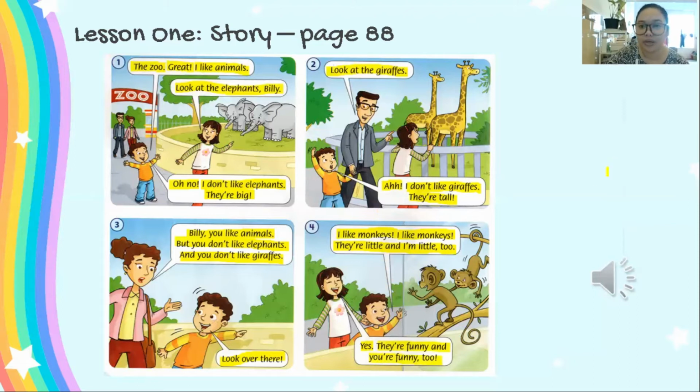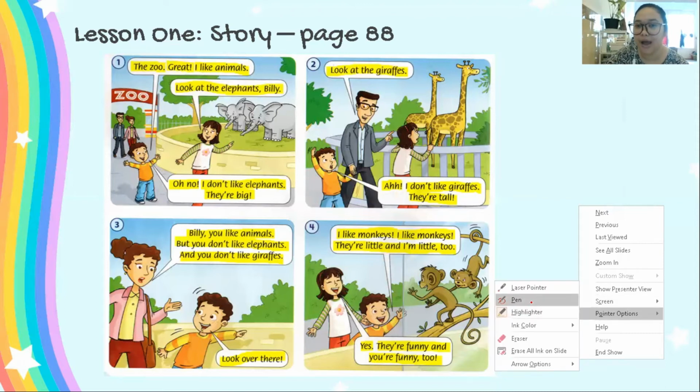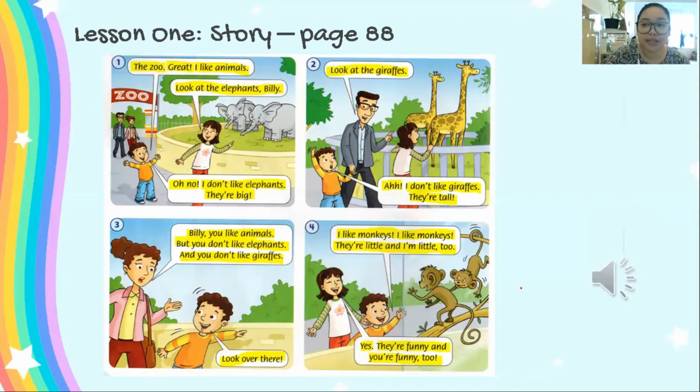Okay, so right now what we will do is we will circle the words that we've learned from our exercise 1. What are the words that we've learned in exercise 1 that you can see here in our story? Yes, we've learned the words elephant, very good. And we've learned the word giraffe, yes. And also monkeys. Okay, how about the three adjectives that we've learned? What are they? We've learned the words big, tall, and little. So these are the words that we've learned in exercise one. Elephants, giraffes, big, tall, and little.